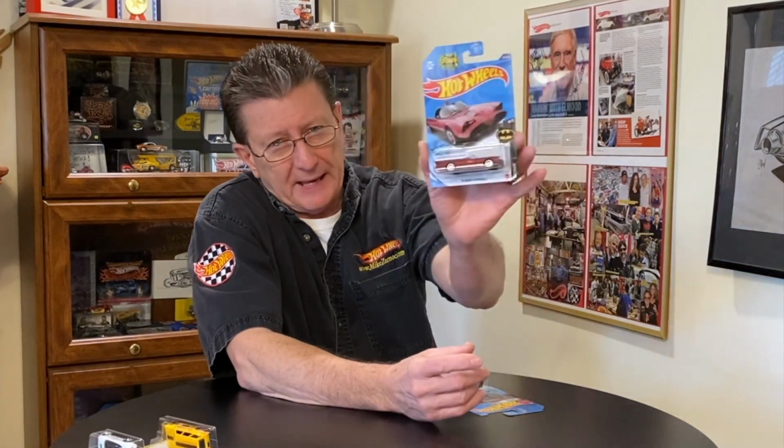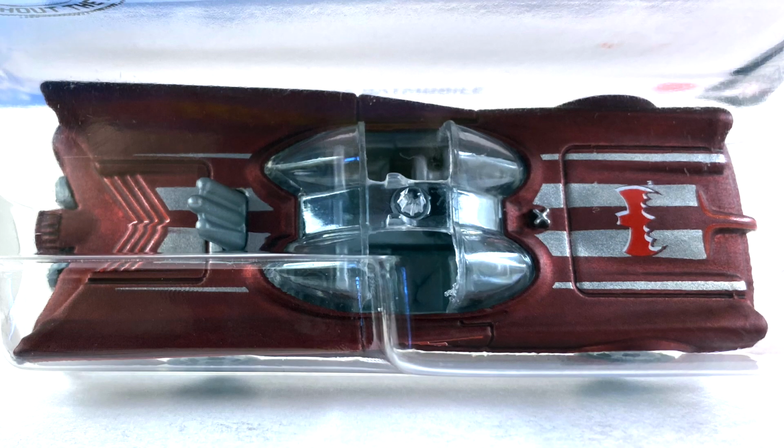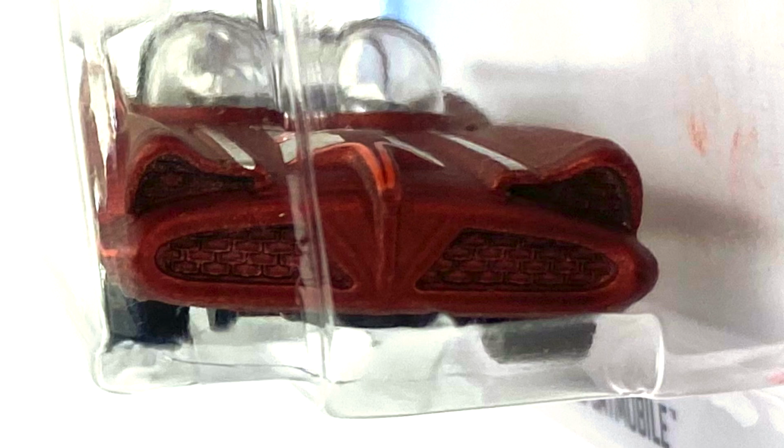TV Series Batmobile, and that is done in kind of a textured dark red. And it's either satin, probably satin, dark red. It has silver stripes on the hood and the trunk, with the light red bat insignia with the white background. Same on the side. It's got the light red and white bat insignia and silver along the rocker panel. The front grills and the headlights are grids.